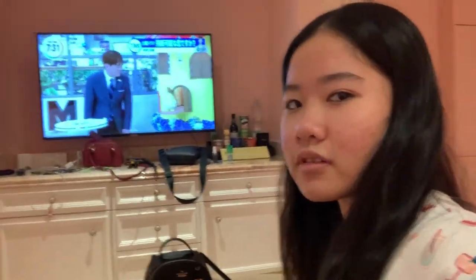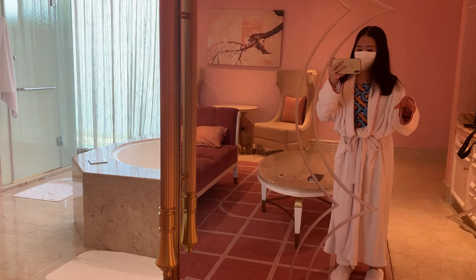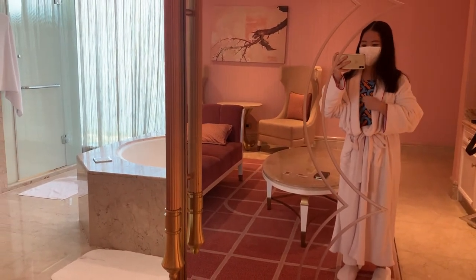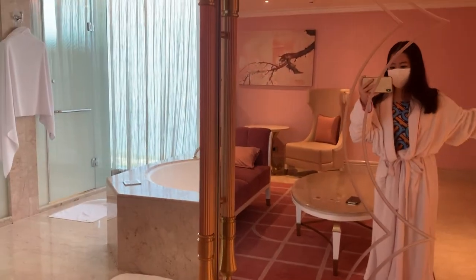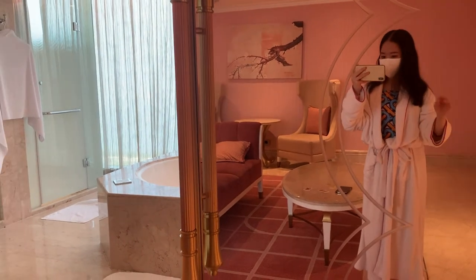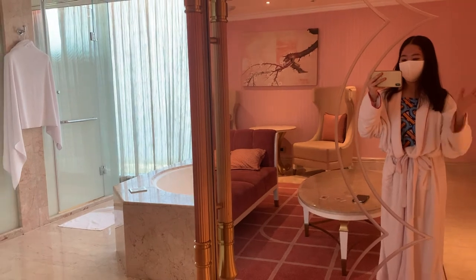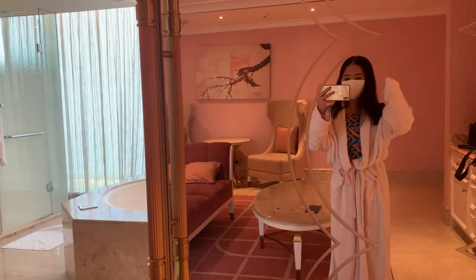A few moments later. So we've decided to go to their indoor pool, which is right over there. I'm already in my swimwear and a bathrobe on top. I just got it from their closet. And also after our swimming in the indoor swimming pool, we are going to have free breakfast in the medley buffet. So yeet.